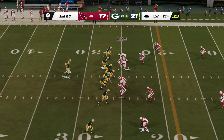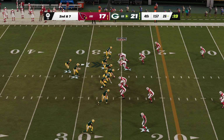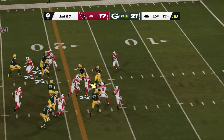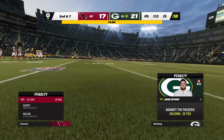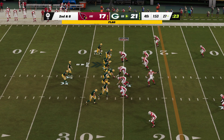Have to imagine this will be on the ground as well as they come up 2nd and 7. Off the option, it's Jones. What a great effort there. He's going to get this inside the 15, and they'll spot it at the 13-yard line. Nice run.